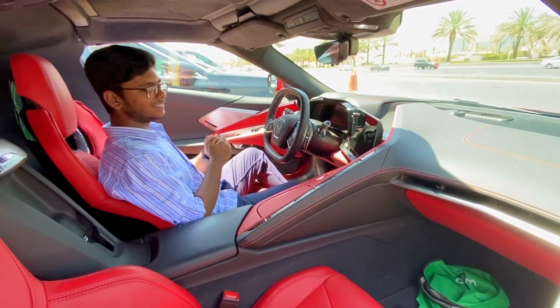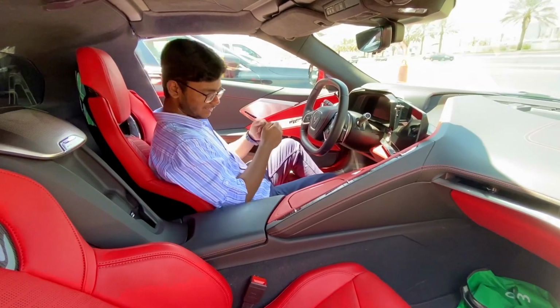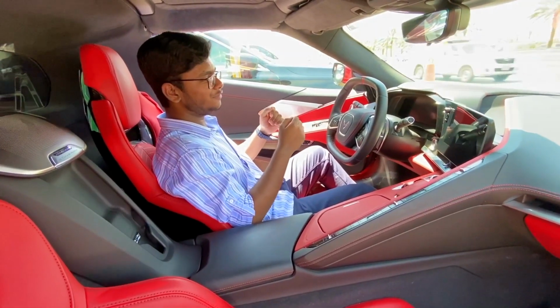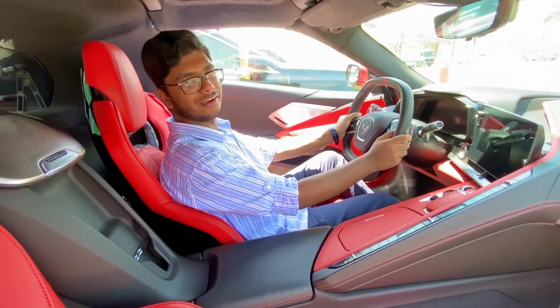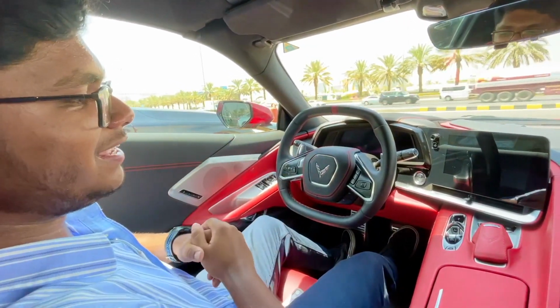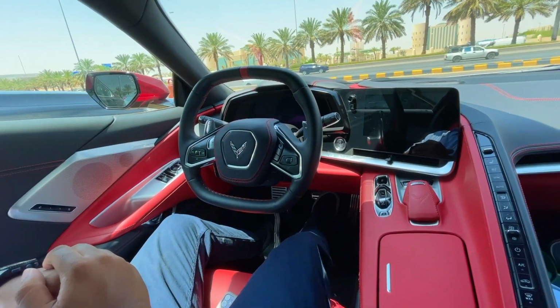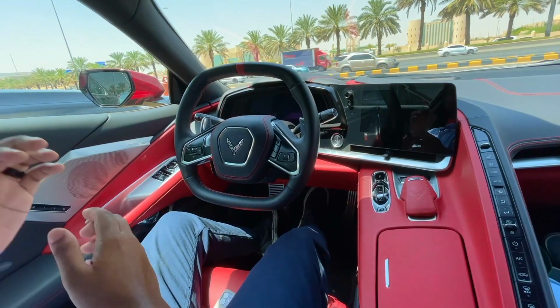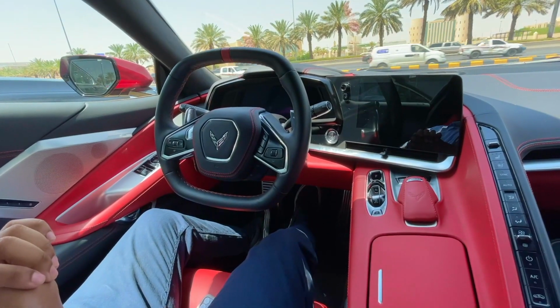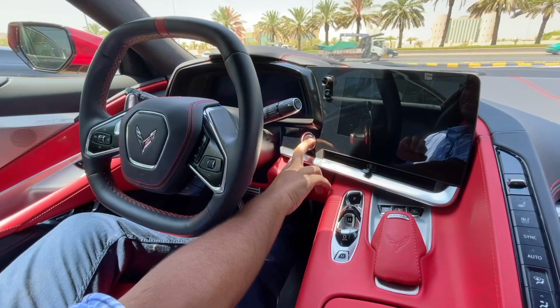So now I'm sitting inside the C8 Corvette and it is an extremely cool and fun place to be in. The seats immediately hug you and you feel like you're sitting in a proper track car. So let me shut the door. As you look at the interior, you realize it's super driver-centered. So without further ado, it's an exciting moment. Let us start up the C8 Corvette. As usual, put on the brake and push the start-stop button.